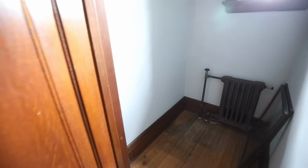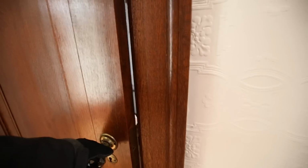All right. Well, what's in this one? This is probably just a cupboard, but. Yeah, just a cupboard.